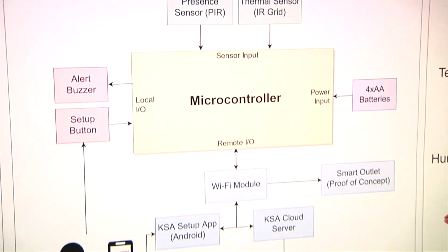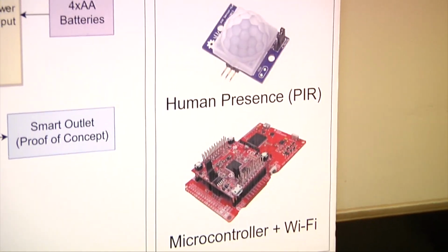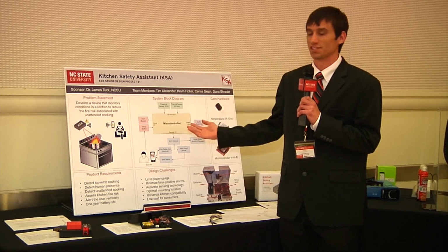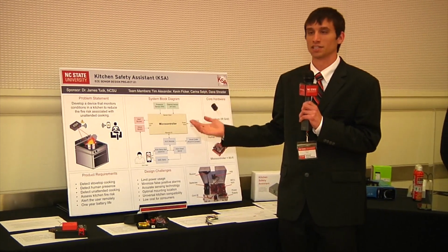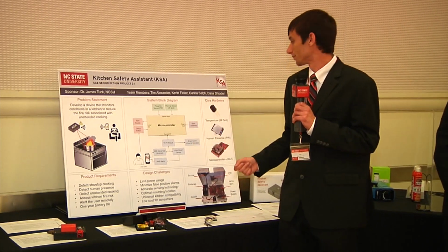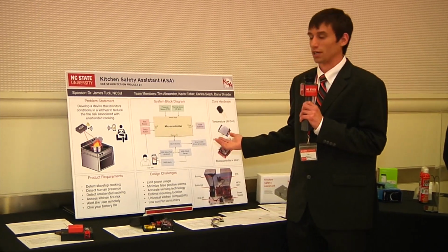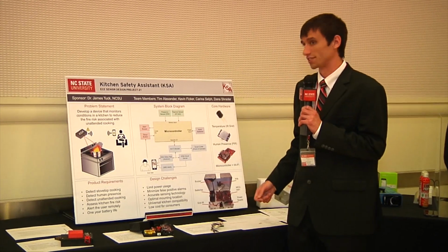around our microcontroller, which is basically the core of the system. There's our sensor input, which is dealing with the PIR sensor to detect presence, as well as a thermal infrared grid to detect the cooking temperature. It's basically like a low-resolution thermal imaging camera. Our power is just 4 AA batteries, a pretty standard setup for these kind of devices.